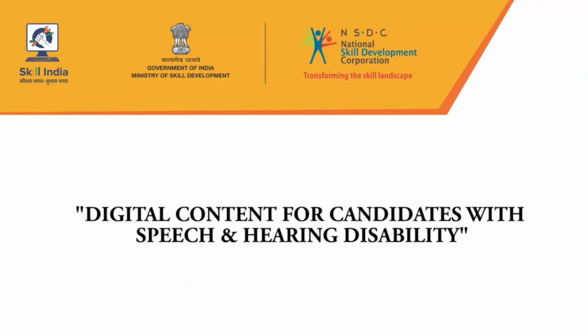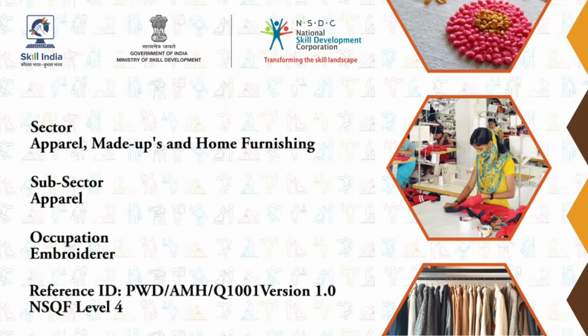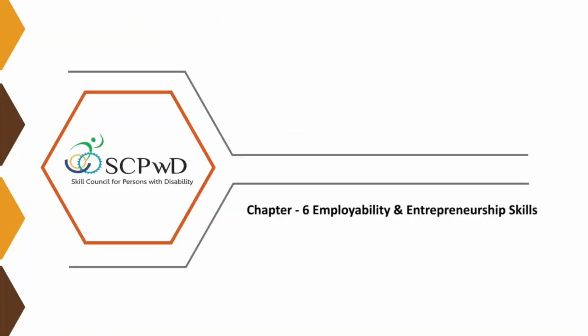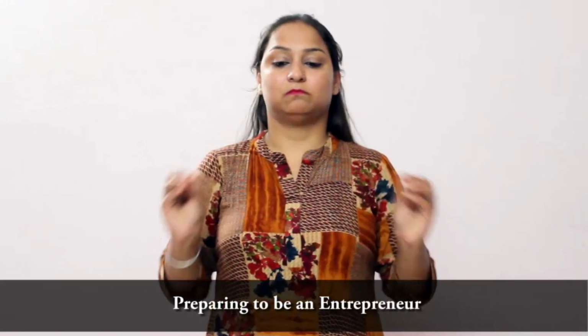Digital content for candidates with speech and hearing disability. Sector: Apparel, Made-ups, and Home Furnishing. Subsector: Apparel. Occupation: Embroiderer. Reference ID: PWD-AMH-Q1001, version 1.0. NSQF Level 4. Chapter 6: Employability and Entrepreneurship Skills. Unit 6.6: Preparing to be an Entrepreneur.